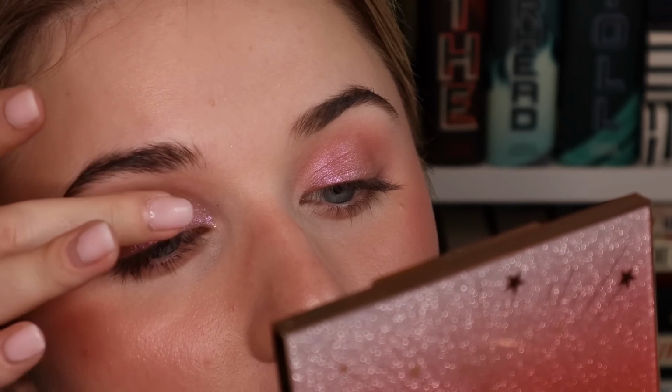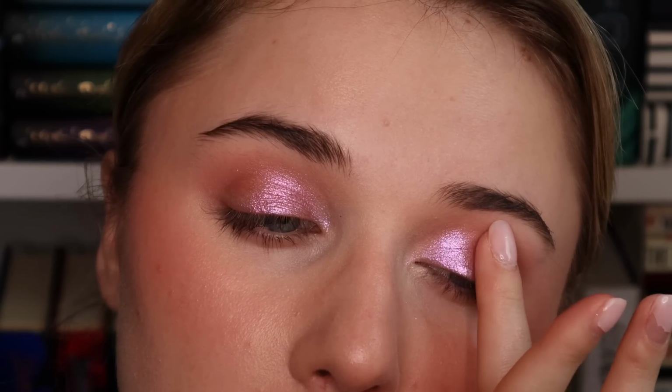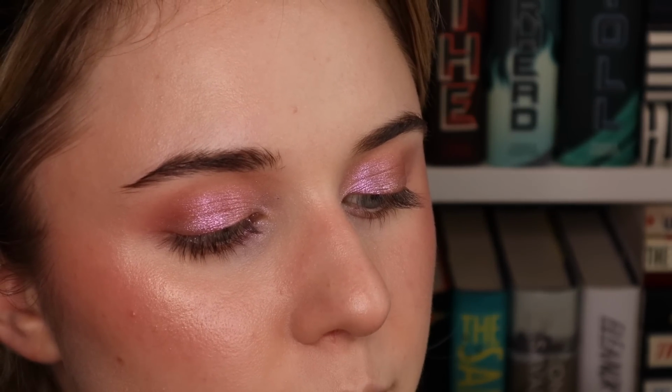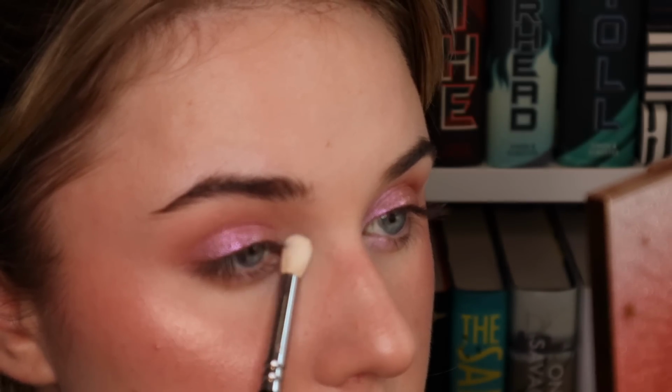Oh wow. I didn't expect it to be like this. That is amazing. That overpowered the shade before. That looks so good. That looks so pretty. I'm just gonna take a small brush into this shade right here and just put that on the inner corner, just kind of scattered.